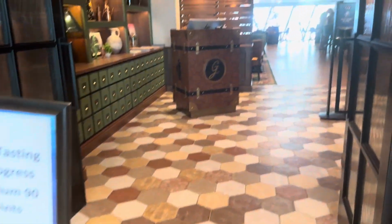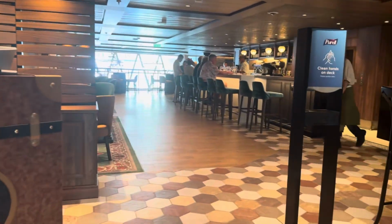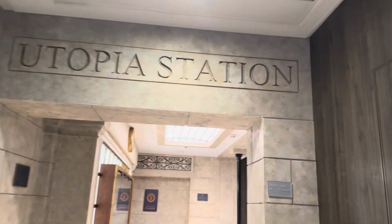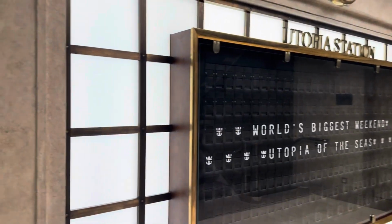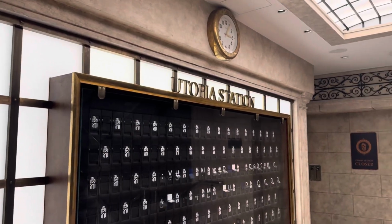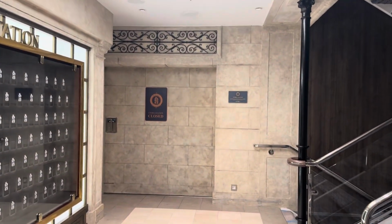Now we are going to be going on to the specialty dining. These restaurants have somewhat of an upcharge. So the first specialty dining restaurant that we are going to stop at is going to be down at deck number 4, and it's going to be called Royal Railway Utopia Station. And this restaurant is kind of like a train ride dining experience.